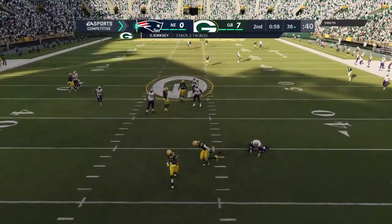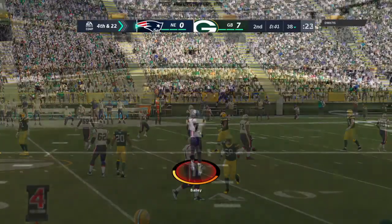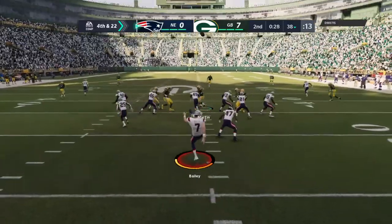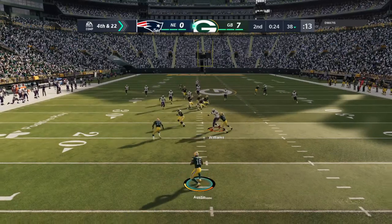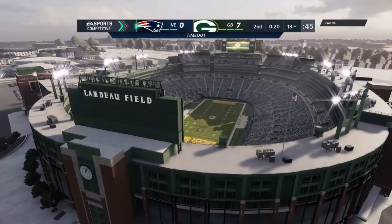Packer pressure, and down he goes. Christian Kirksey able to get him down for a loss of 11, and it brings up 4th down. The Patriots send out their punter. Back deep is Tavon Austin. And deep in his own territory, he coughs up the football, and it's picked up by the Patriots.